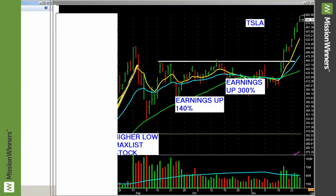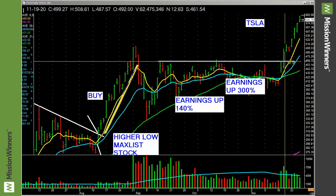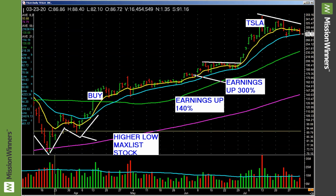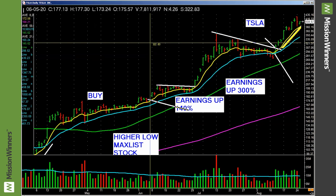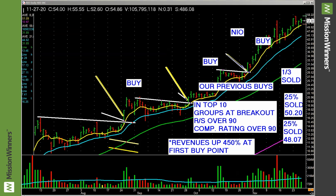Now I'm going to slide this out. And then I'm going to take a look at this. Tesla. When we bought this here, and here, and here, this stock, when we bought this high or low base right here, was in the top groups all the way through. Well, why not stack the deck in your favor? Here's another one. And it's not bragging. That's lame, okay? That's immature. But why not narrow down your focus?